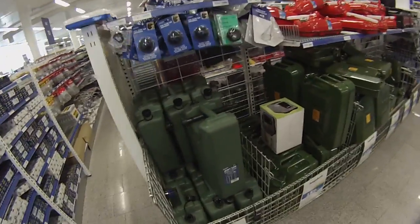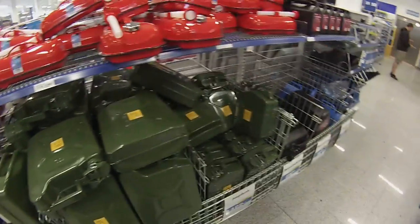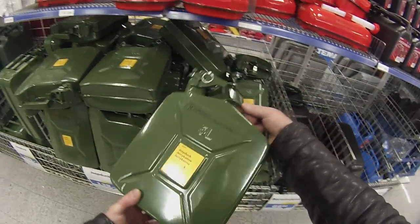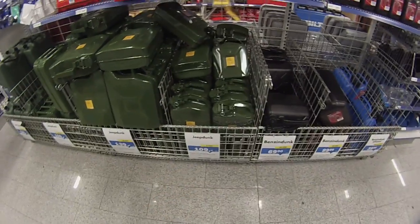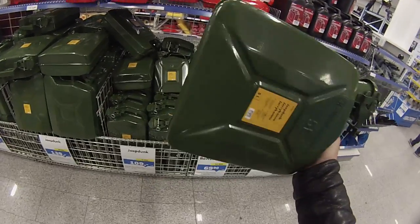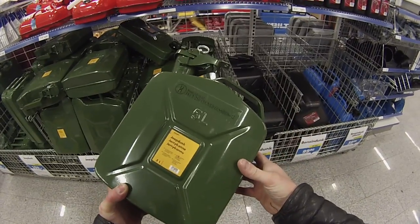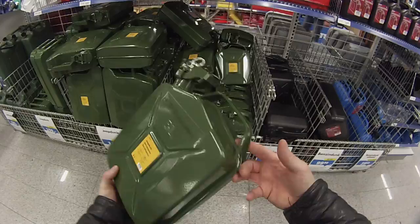Oh, plastic jerry cans and metal ones. Never seen these before. 5 liter jerry can. 5 liter for 100. That's $20. That could be a cool gasoline tank for a motorcycle.